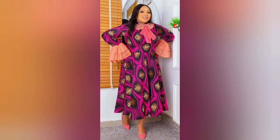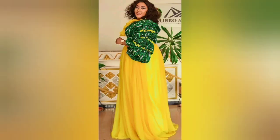This particular one, guys, look at the sleeve, look at the neck. I love the color of the print. The pink and orange is so beautiful, right? Please share in the comment section what you think.